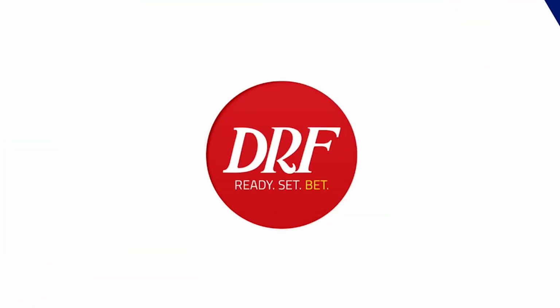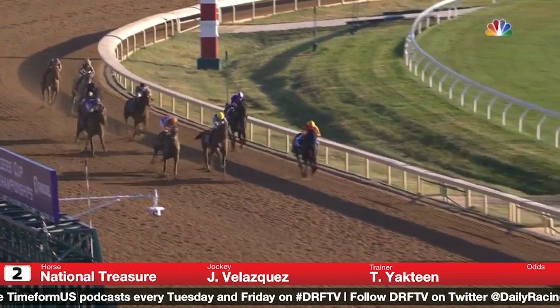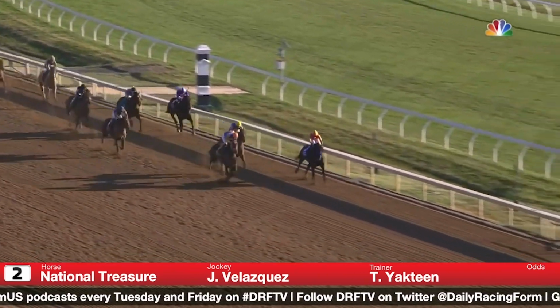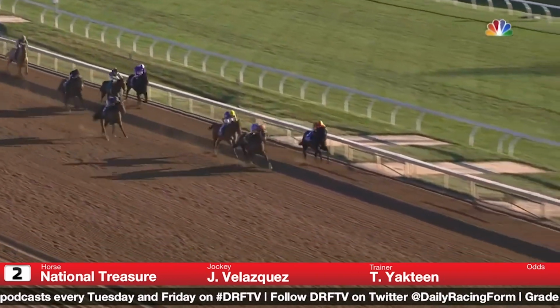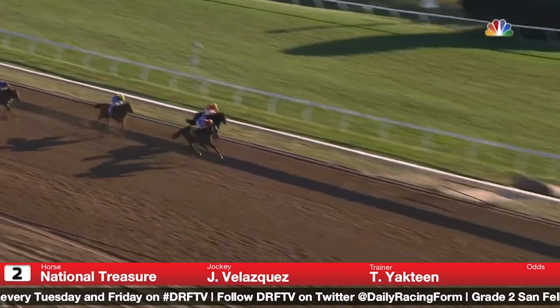The number 2 is National Treasure, one of the former Bob Baffert trainees. He's now with Tim Yakteen, second in the American Pharoah and only a second lifetime start. Third in the Breeders' Cup Juvenile, third last time out in the Sham. Let's watch National Treasure's race in the Breeders' Cup, where he was relatively close to the solid pace, Mike, and these 2 horses are just a little bit better than he is, but he ran just fine. Talk about this race, and then take me through the Sham, where he was beaten by 2 nice 3-year-olds.